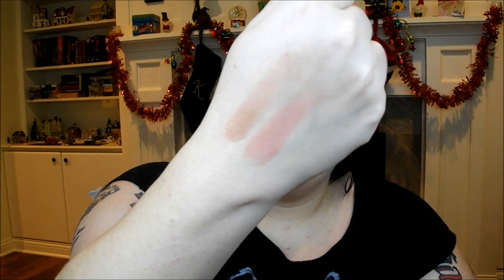So that one is Cocoa, and the next one I have is called Mocha. And these are just fantastic. They're very, very soft. Right there is Cocoa and Mocha.